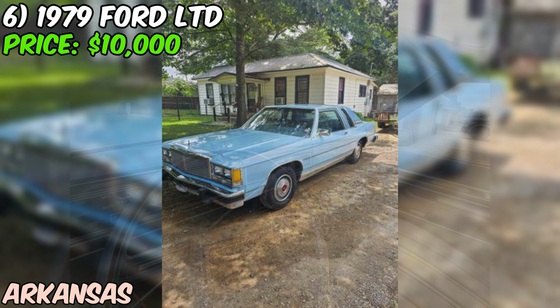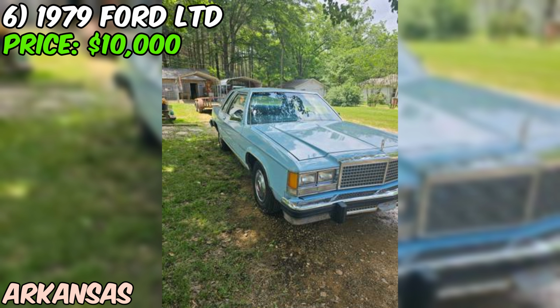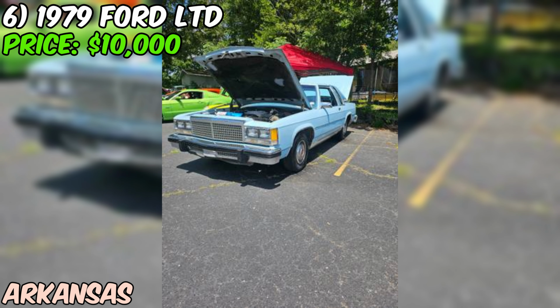Under the hood, you'll find a powerful 8-cylinder engine that's ready to roar to life. Paired with a smooth shifting automatic transmission and rear-wheel drive, this LTD is built for cruising in style. The seller even mentions that the car is fun to drive, which is a huge plus for any classic car enthusiast.